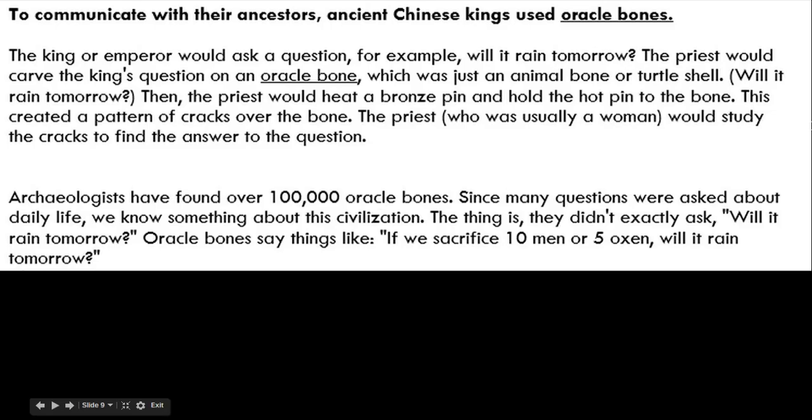Archaeologists have found over 100,000 oracle bones. Since many questions were asked about daily life, we know something about this civilization. The thing is, they didn't exactly ask, will it rain tomorrow? Oracle bones say things like, if we sacrifice 10 men or 5 oxen, will it rain tomorrow? The Shang kings sacrificed a great number of people to talk to their ancestors.